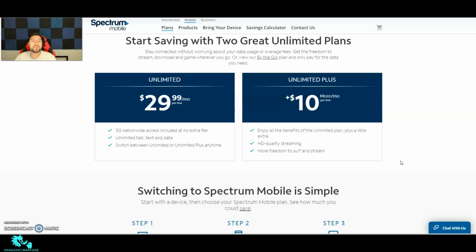And remember, Spectrum Mobile is only available in certain areas. Like here in North Carolina, we do have Spectrum internet, and so I can get this deal. But like I said, there are a couple things and restrictions with that. But $29.99 instead of $45, guys. You get 5G nationwide access included at no extra cost, of course. Unlimited talk, text, and data. Switch between unlimited or unlimited plus anytime. So it's pretty cool. You can go with unlimited basic, or maybe one month you need more data. You can go ahead and pay $10 more, which is still basically $40, $39.99, which is still a really good deal for internet on a cell phone.